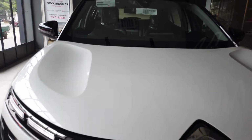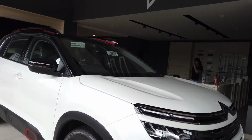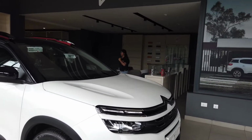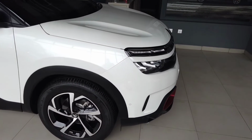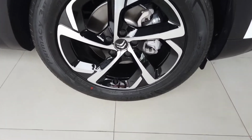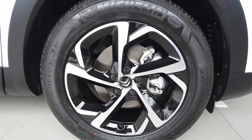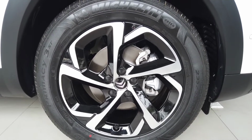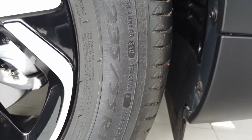And the engine also gets eco and sport modes along with some terrain options, which we'll see when we go inside the vehicle. So this is the top model, the Shine dual tone variant, and on the side you get this cladding which runs around the car, and these are dual tone finished alloy wheels, and these are wrapped in Michelin rubber, and the tire size happens to be 235 by 55 R18.